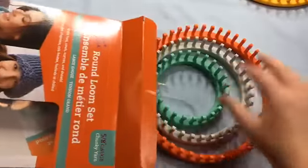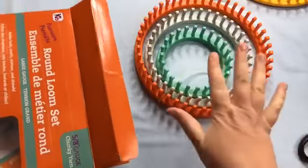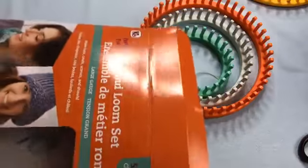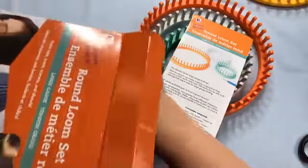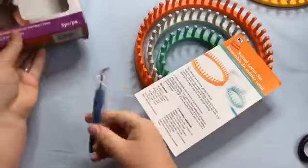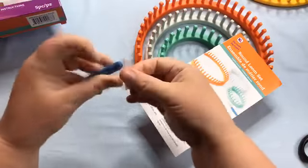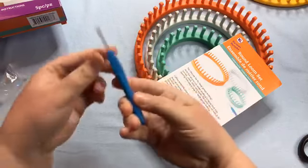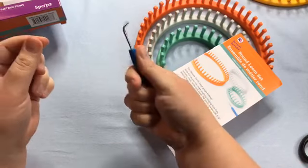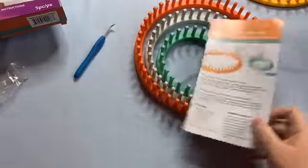Here we go. All right, there's 3 looms in here. And then we have our booklet. And then we have our hook, our tool. This one is the one that has like the little part for the thumb, which is really nice. Okay, little thumb part.